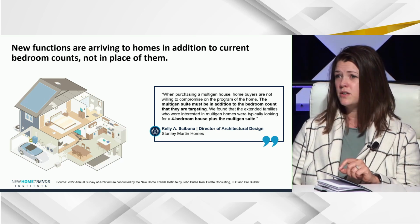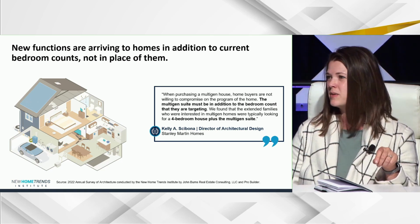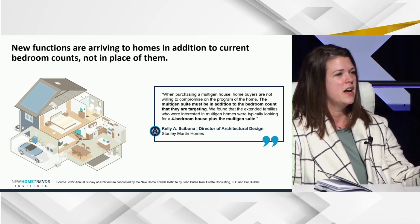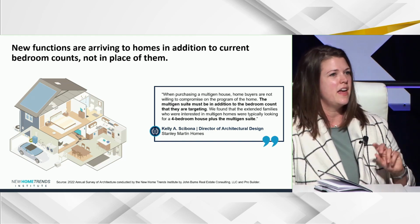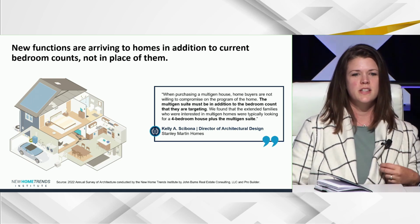Sometimes it's a lock-off unit because they do need that rental income, and that now helps them qualify in a lot of places where you can say, I'm going to make this amount of income off of my lock-off rental unit. I can apply that to my mortgage. And then it helps them qualify in order to be able to afford that home. So start to think of little things like that.